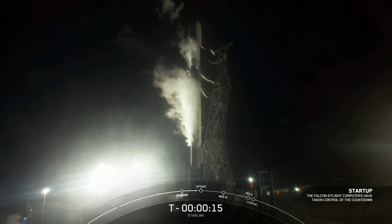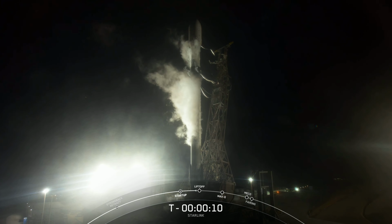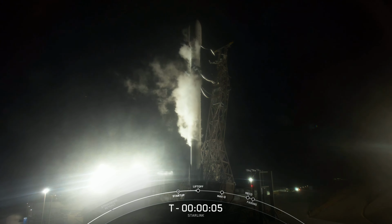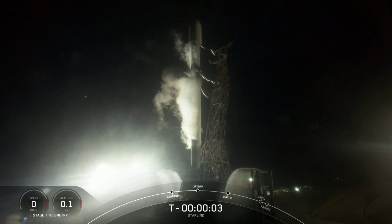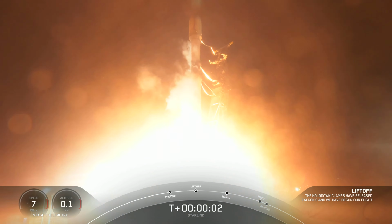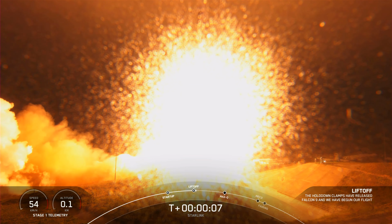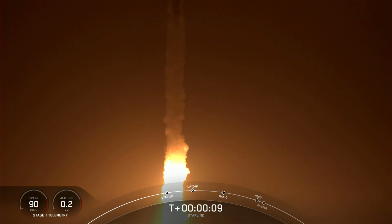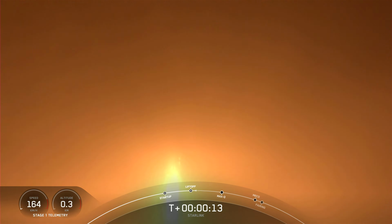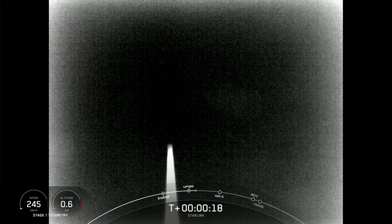T-minus 15. T-minus 10, 9, 8, 7, 6, 5, 4, 3, 2, 1. Ignition, engines full power, and lift off. Go Falcon, go Starlink. Vehicle is pitching downrange. M1D chamber pressure is nominal.